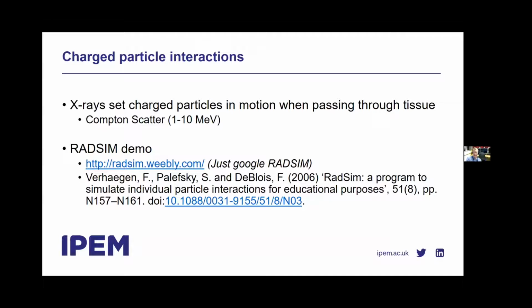I thoroughly recommend those of you that can check out this free educational tool. It's a great thing for teachers. You can look at the various distributions of particle energies and angles and scattering angles and all sorts of things. And it makes the whole thing feel a lot more real. And it's totally free.